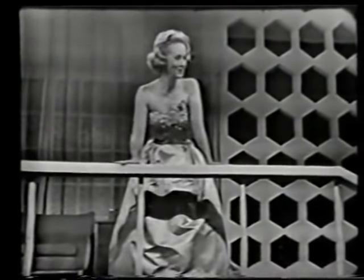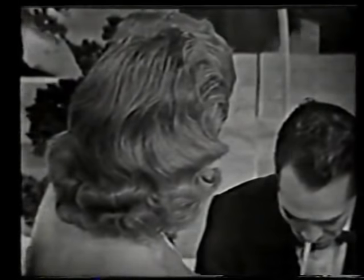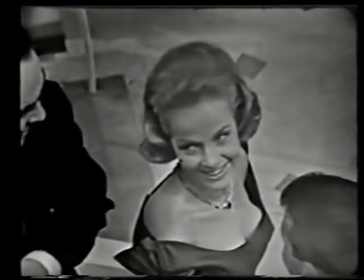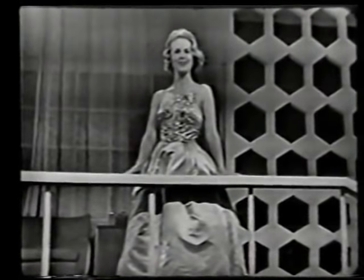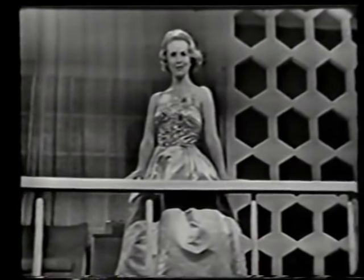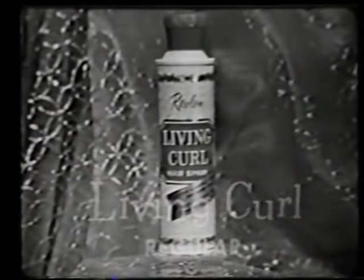But that's not all. Look over the balcony at the girls in the party. They're all kinds of women with different kinds of hair. Some have normal hair and some have hair problems. You know, hair that won't stay put or hair that's damaged from changing color. Well, now, one hairspray just couldn't be right for all of them. And that's why Revlon made Living Curl in three custom formulas to hold all kinds of hair.